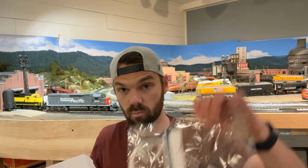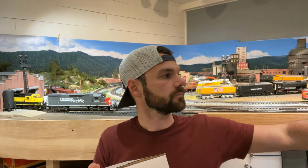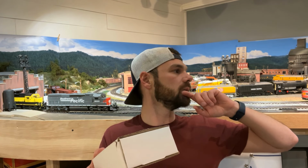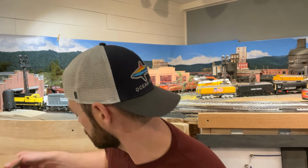If you didn't see my last video on these lights from Trains, these Dwarven got bought out by Trains, and they are fiber optic lighting. So super easy to hook up. I'm going to put this probably, I don't know where I'm going to put it. That's a great point. I used to have a crossing right here in the center, and I no longer have one there. I've got one up top, but I'm going to find somewhere that I can put this close to the main part of my layout. So that is super awesome.